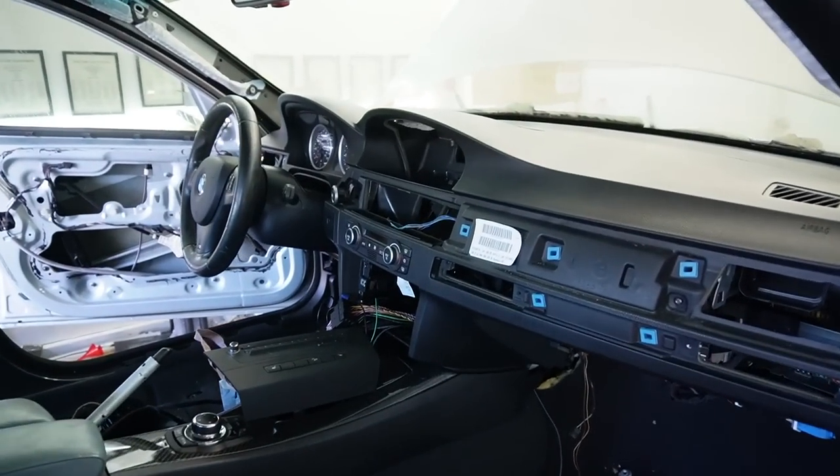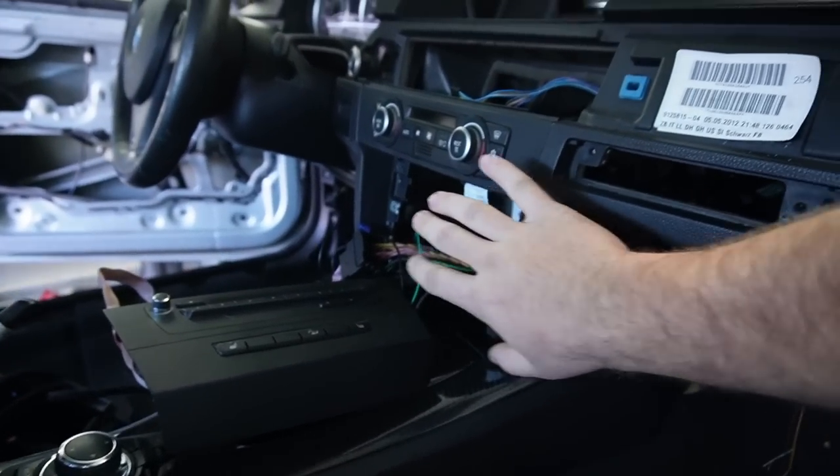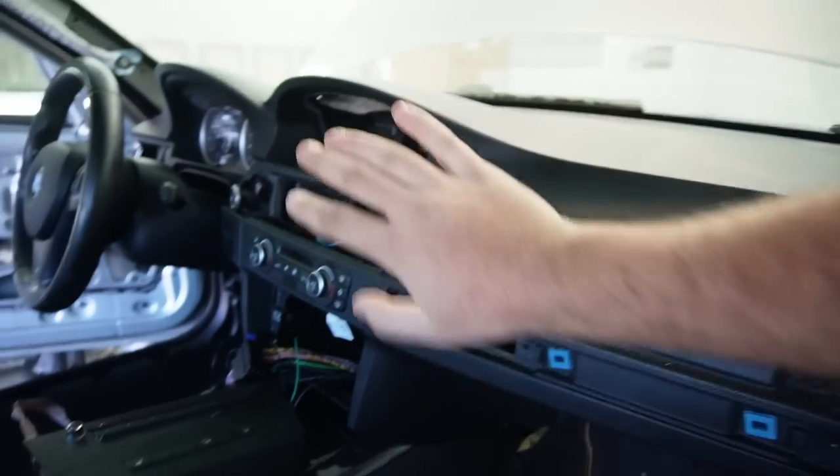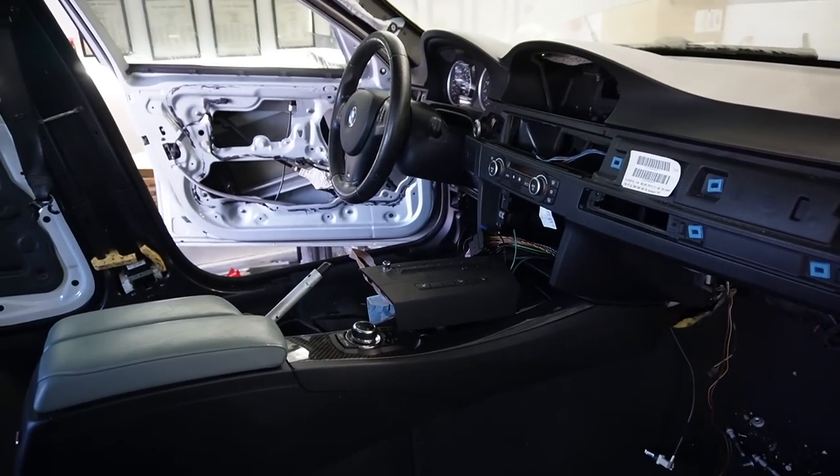So that is, I'm gonna set you all up. I am super excited to get this navigation installed, because once we actually get this navigation installed, we can go ahead and install this, we can go ahead and install that, just get this whole dash together, and oh man, it's gonna look like a real M3. I'm super hyped.